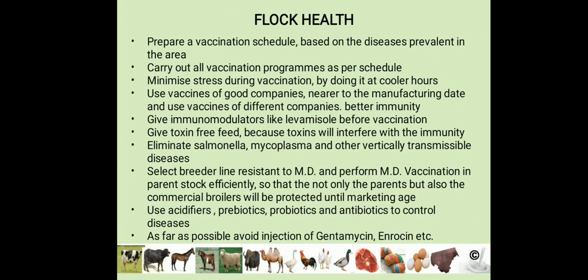Then coming to flock health, we need to prepare a vaccination schedule based on diseases prevalent in the area and carry out all vaccination programs as per schedule. We need to minimize stress during vaccination by doing it in cooler hours. We can use vaccines of reputed companies which are within the date, and then we can give immunomodulators like levamisole, etc. before vaccination. Toxin-free feed has to be given because toxins interfere with immunity. We need to eliminate salmonella, mycoplasma, and other vertically transmissible diseases.